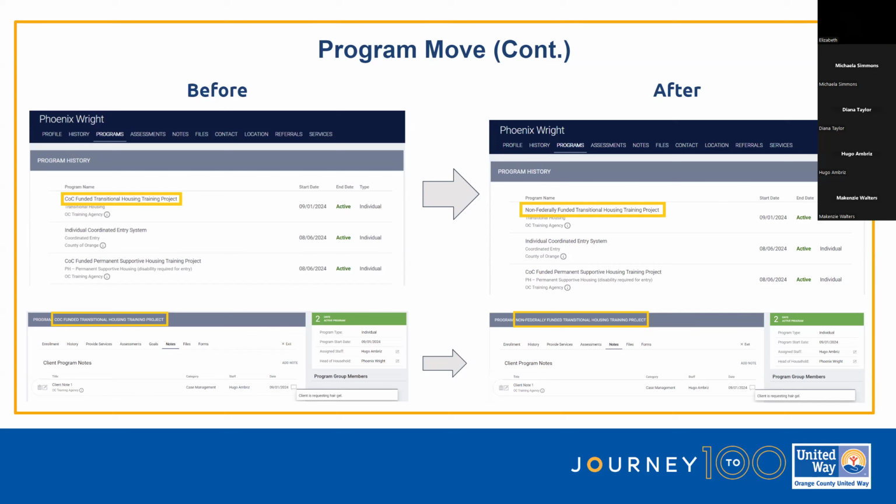And then we have a question: does this move include services and assessments? Yes, it would include the services and assessments that were attached to that project. What if the program has a service type that the new program does not? It will still keep that historic data from that program. So all the historic data from the original enrollment would be transferred over.